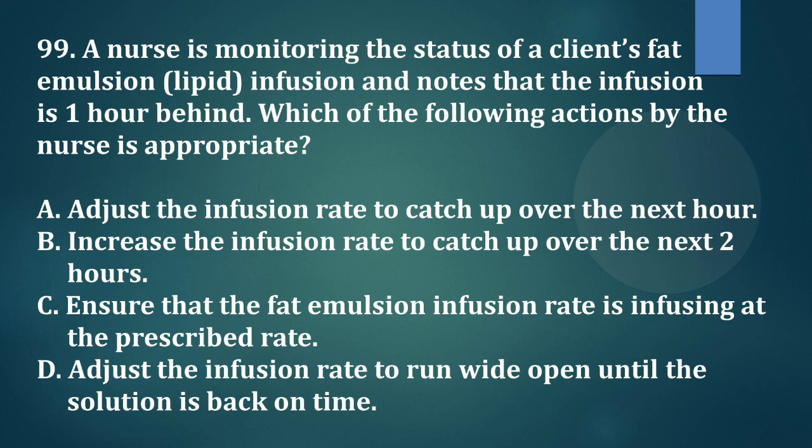A. Adjust the infusion rate to catch up over the next hour. B. Increase the infusion rate to catch up over the next 2 hours. C. Ensure that the fat emulsion infusion rate is infusing at the prescribed rate. D. Adjust the infusion rate to run wide open until the solution is back on time.